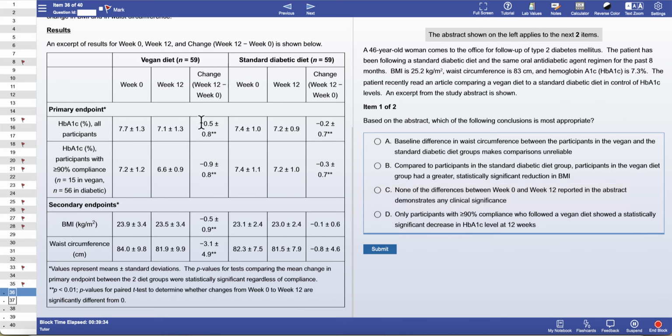Zero and 12 weeks. 0, 12. Okay, so 0 to 12, that's a decrease. Oh, here we go. These double things are statistically significant. So it's asking for a BMI. It does see that. Yes.